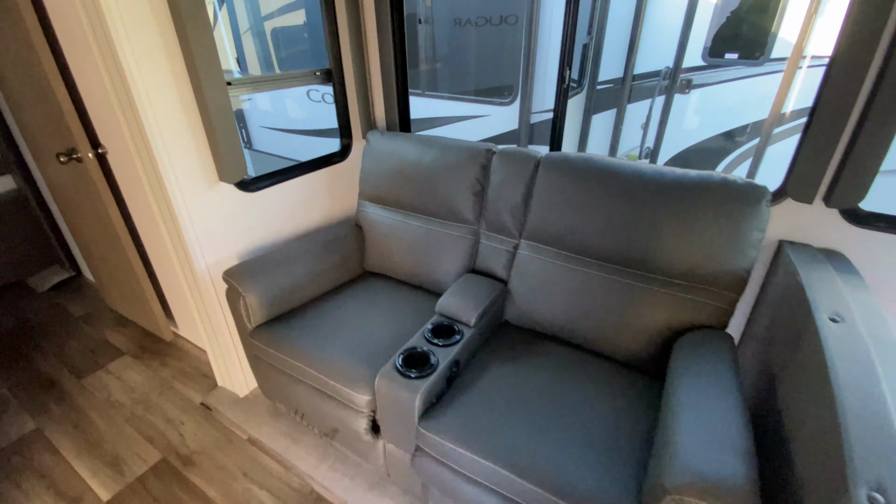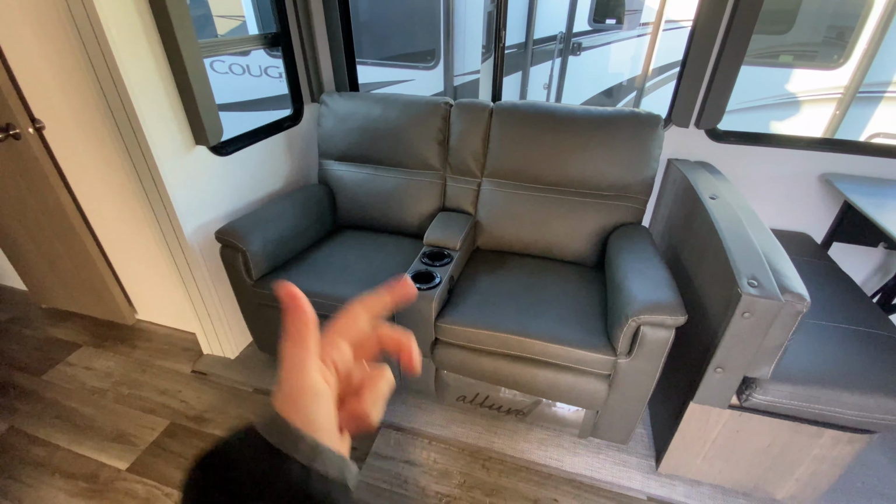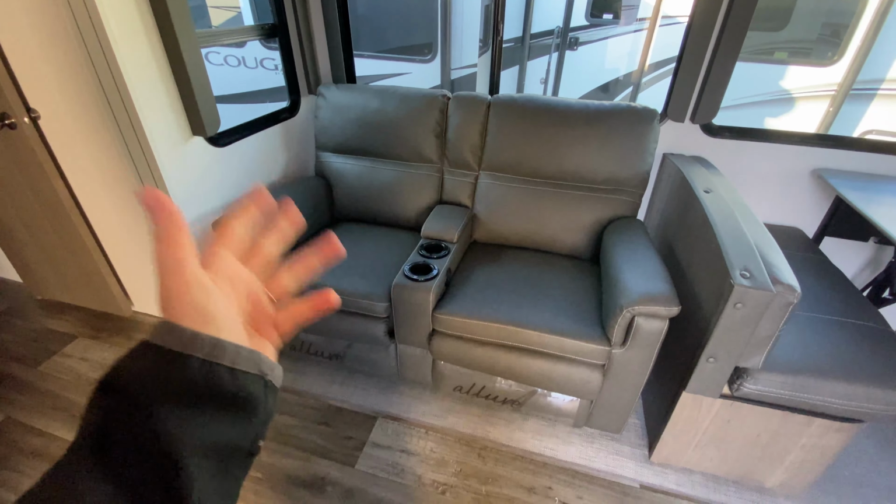To the left of that is your theater reclining seats, very comfortable. They have heating, massage, accent lights, and USB ports built in there. Cup holders, and then some remote control storage.